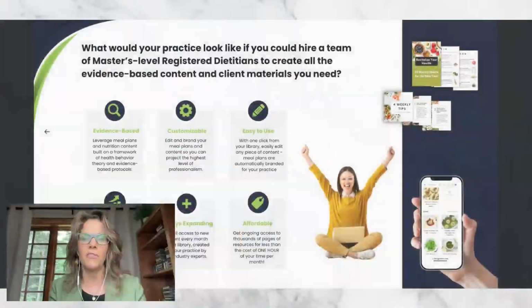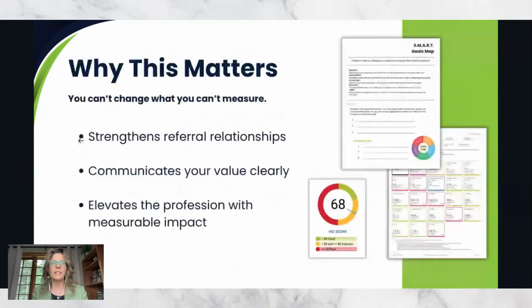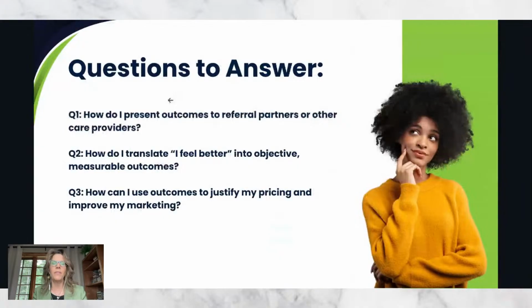Let's go back to the beginning here. We'll just cover our objectives, make sure that we got them all. So, how do I present outcomes for referral partners? Already covered that. You're going to want to collect your data, use your reports, and potentially an executive summary.